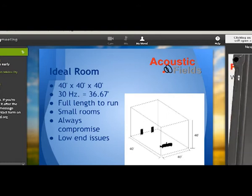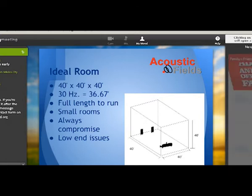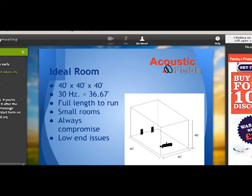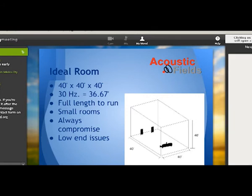Now, I want to think in terms of an ideal room. So what would an ideal room be? If we have a 30 hertz wave, and that's the lowest amount of energy our sources in this room are going to produce, then what are we going to do in terms of room dimensions to make sure we don't have any issues? Well, the first thing we can do is make every dimension longer than our lowest frequency that we will have to deal with in the room. Well, wouldn't it be nice to have a room that's 40 by 40 by 40, even though it is a cube? Because that's what, 64,000 cubic feet? So that would be a nice room to have.